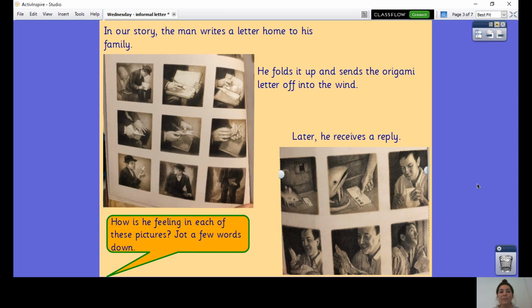So pause the video now. Give yourself a couple of minutes to jot down some words, maybe phrases. How is he feeling at each of these points? Okay, well done for doing that.